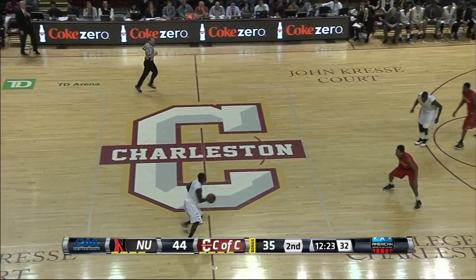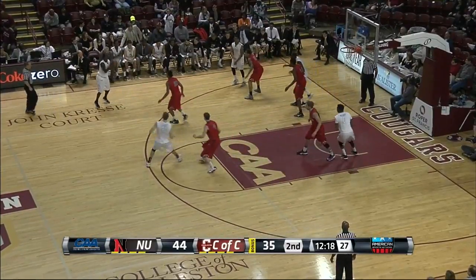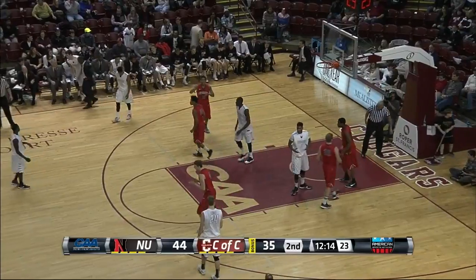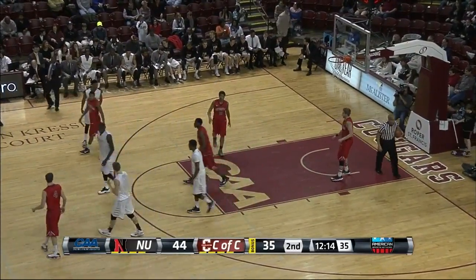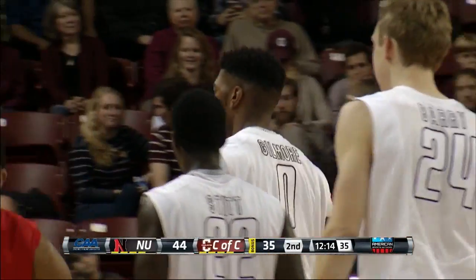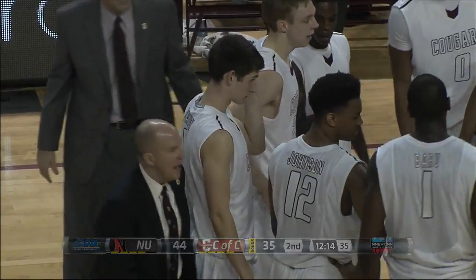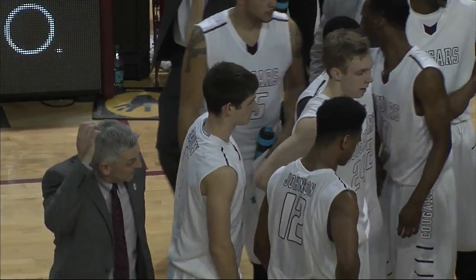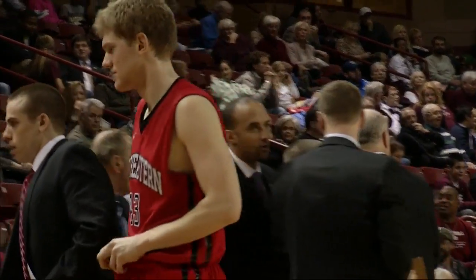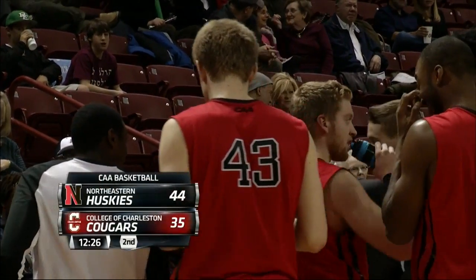Cougars up by one at halftime, trailing by nine now, 44-35. They don't want to chase points too long against this Husky team. And looking inside for the freshman, Gilmore, some miscommunication, another turnover. This one unforced. Yeah, that's 12. That's their average with 12 minutes to go yet. That's a lot of time. A lot of room for more turnovers if they don't slow that down. 12:14 to go. Senior night. Huskies with a chance for a share of the title. They lead by nine.